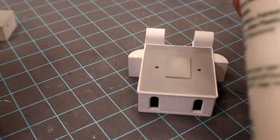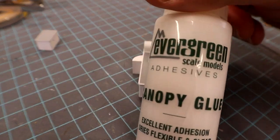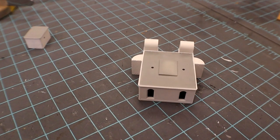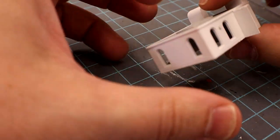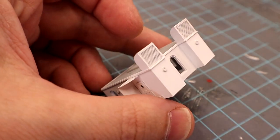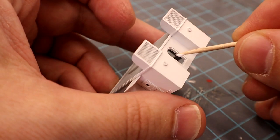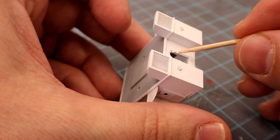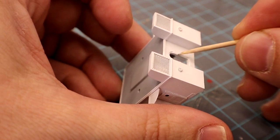All right, as a quick refresher for some of you, I'm just using Evergreen canopy glue, just a white, dries clear, flexible adhesive. It's basically just white glue. And let's see here. Let's start off with this piece in the middle. So all I'm going to do is take a toothpick, use a little bit of white glue, and touch it just to these edges. You don't need a lot. You just need enough, right? That's kind of how it goes.